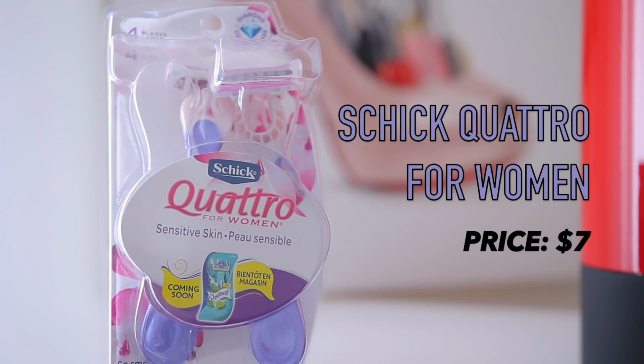And then for razors, I'm currently just using the Schick Quattro for Women, just the sensitive skin ones. If you guys have any great razor recommendations, please let us know down below, because I've tried, I feel like, almost every single razor at the drugstore. I have a lot that I like and that I'll just repurchase, but if you guys have a razor that you think we need to have for shaving, leave it down below in the comments.